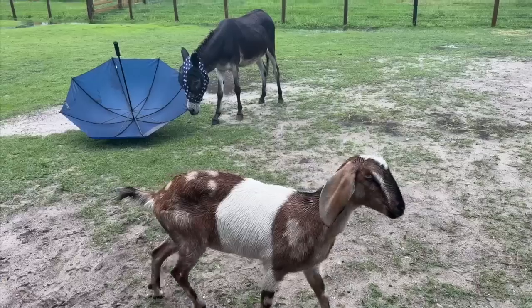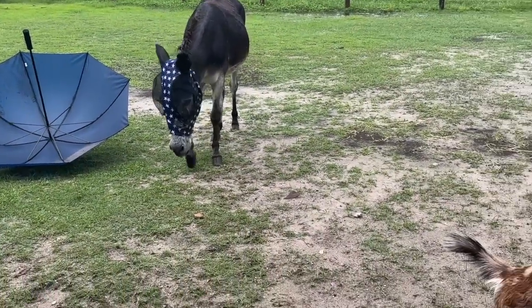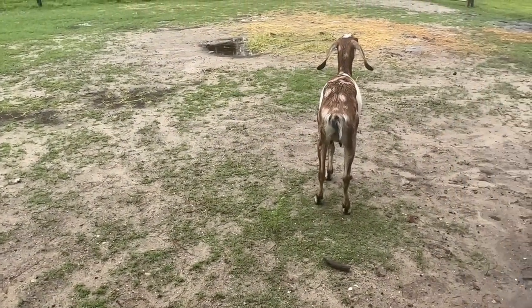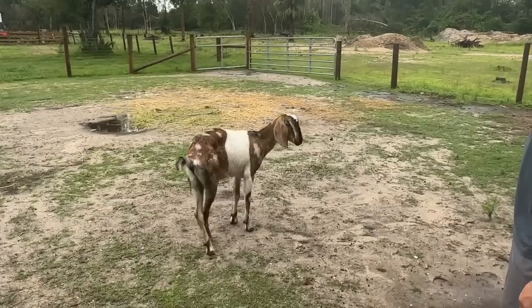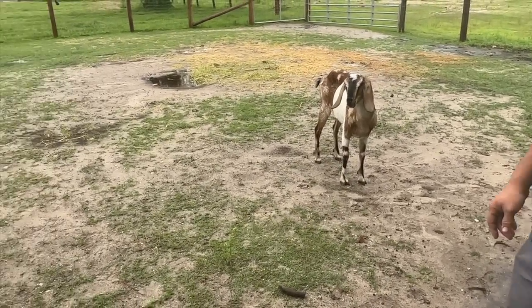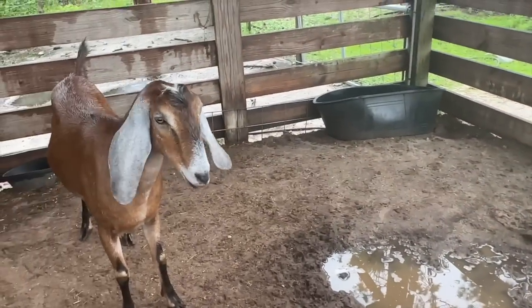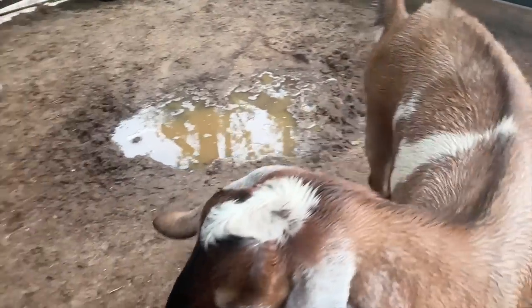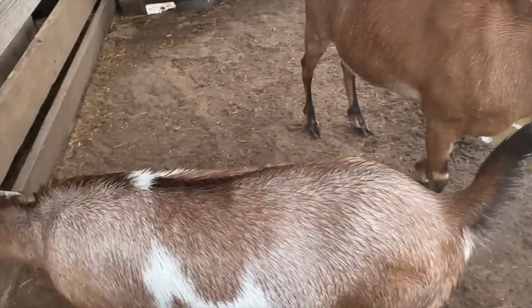Hi, friends. Dinky is getting desensitized to an umbrella over there on her own. Oreo. Oreo, come here. You have to figure out the stall. You can't be in the rain all the time. Luckily, it's not raining right now, but still. These goats are no stranger to this. They're very happy that this is open for them. You don't like the rain, huh? Guys, if you have goats, let me know if your goats like the rain. Our goat's not a big fan of the rain.